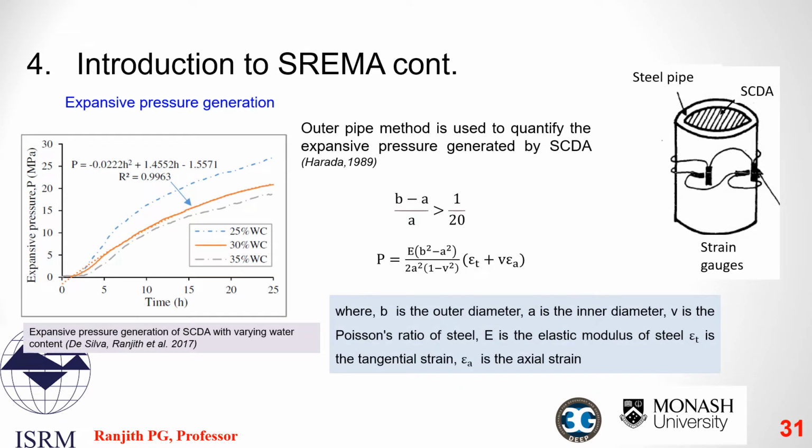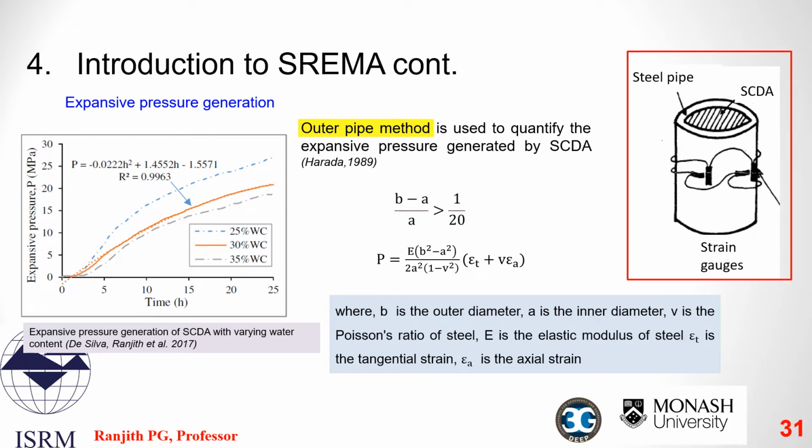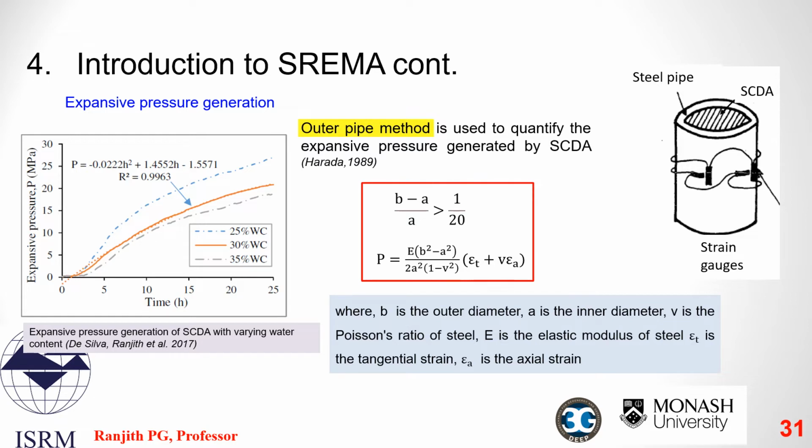The expansive pressure built up in SCDA can be experimentally measured by applying the concept of elasticity based on the principle of thick wall cylinders. A commonly used method called the outer pipe method can be used. In this method, a steel cylinder is filled with SCDA and strain gauges are placed on the outer wall of the cylinder in orthogonal directions to measure the circumferential strain and axial strain. The equation shown in this slide is used to calculate the pressure generated in boreholes filled with SCDA.